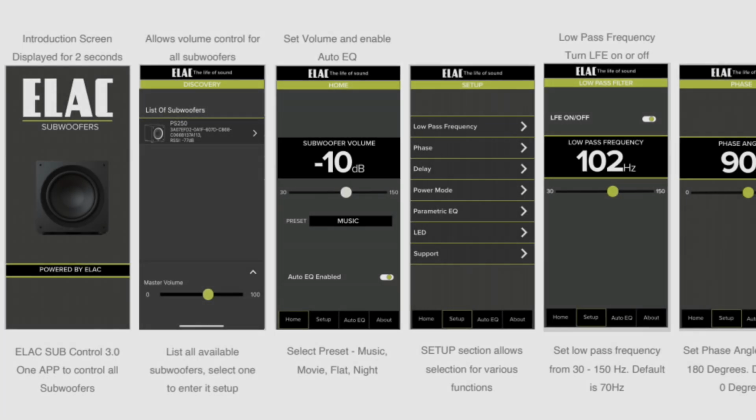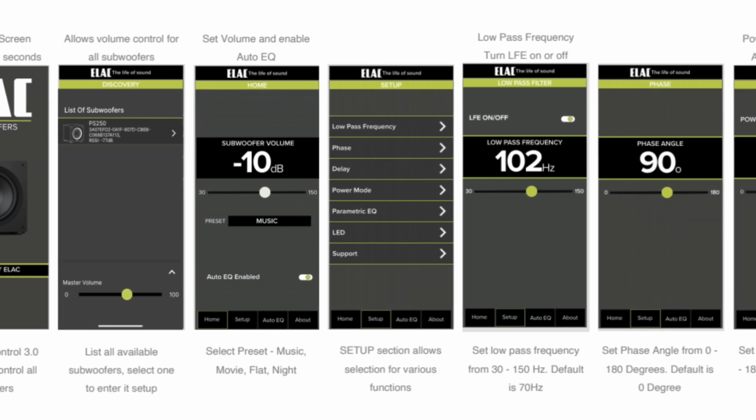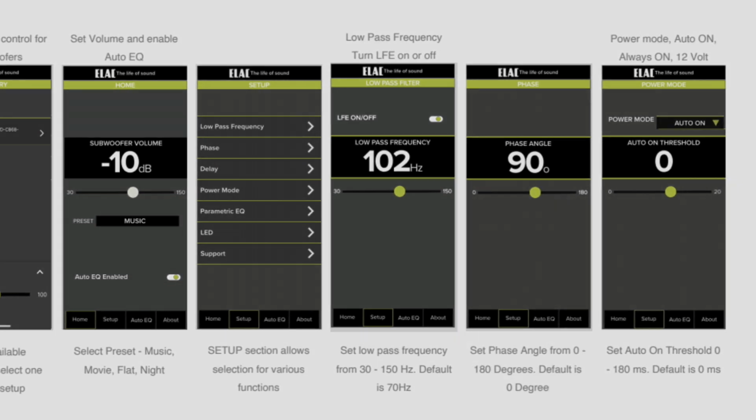They utilize, for example, 10, 12 and 15-inch drivers respectively, which is paired with a large magnet and housed in a bass reflex cabinet. They are driven by what's called BASH technology, which basically means bridged amplifier switching hybrid, to deliver either, again, 250 watts, 350 or 500 watts respectively. And they can all be controlled via the ELAC Sub-Control 3.0 app.